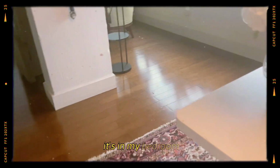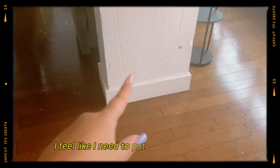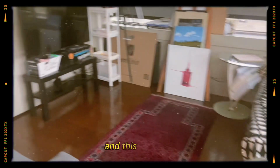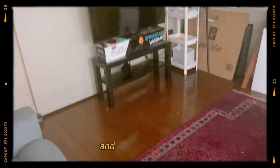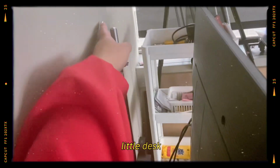It's in my bedroom. So now we have two desks next to each other. But this is such an awkward space. I feel like I need to put something here. I have all my plants here. I don't want to show you out the window because I don't want to show you where I live. And this little area, we moved the TV out here because usually it's in my bedroom. So that's where the TV lives, and I'll show you the little desk.